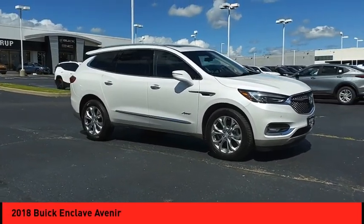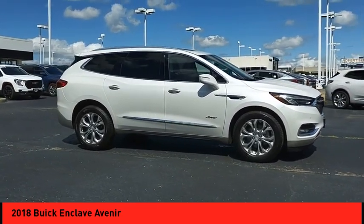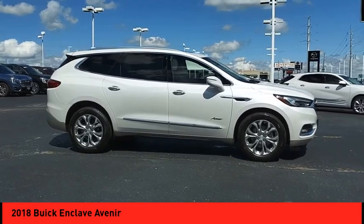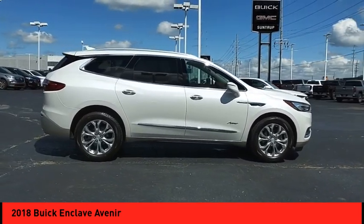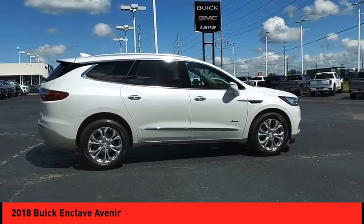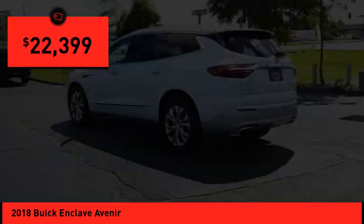Make a great choice today with the 2018 Enclave. The Enclave offers 3 rows of seats, standard. Not only is it roomy and stylish, but Buick really did its homework on this vehicle. They did not cut any corners and it is priced below $25,000.